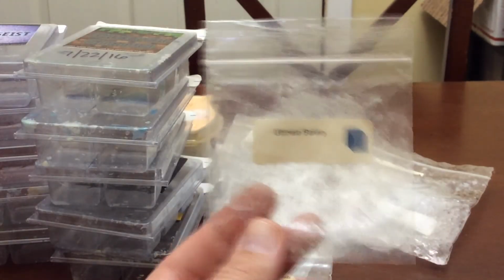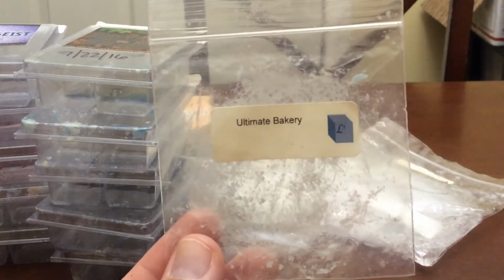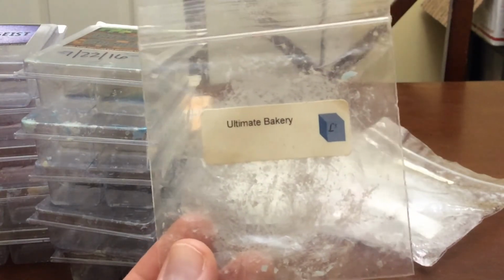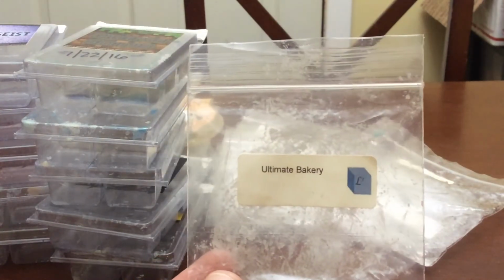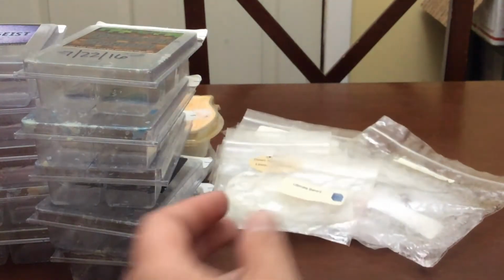L3 Ultimate Bakery. I was trying to get through a lot of samples this month if you haven't noticed. This one's real good. This one kind of had a fake and bake from Super Tarts type note. It smelled like a zucchini bread and a sugar cookie, or something like that. And it was real good.